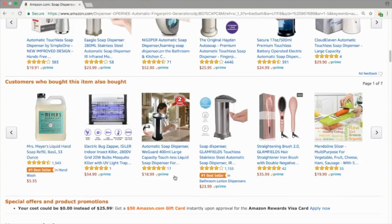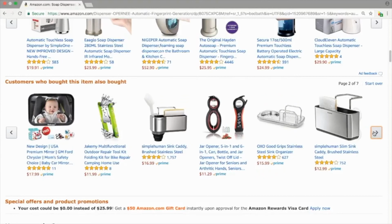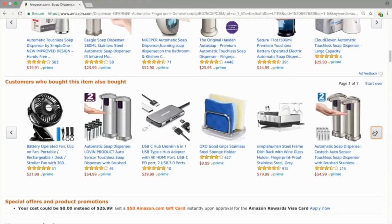So all you need to do is click on the arrow on the right and start looking at the other products that people bought when they bought this product. And as I said, it's a goldmine of information. Look at anything related to your product that appears in this list, and it's a surefire thing for you. You know that people are going to buy your product.